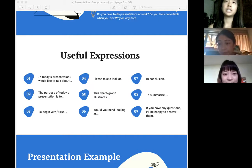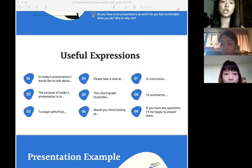So usually there may be two different types of scenarios. The first one may be that your presentation is not very long, maybe 15 to 20 minutes, right? You don't want them to ask you questions during the presentation. Then maybe in the beginning, you will say, I will leave time for questions at the end of the presentation. Okay, so then here at the end, you can say this. I'll be happy to answer them, and they will start asking you questions.